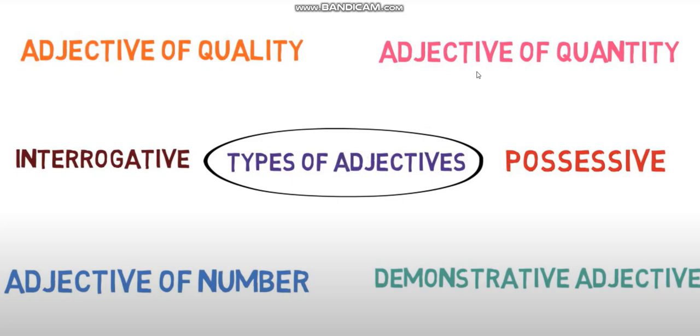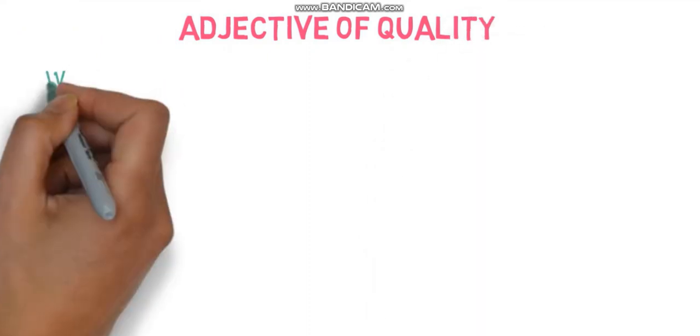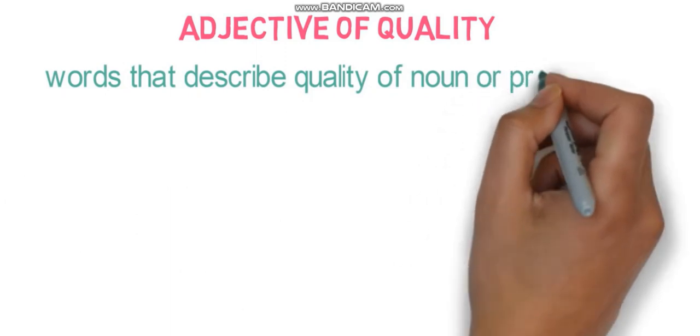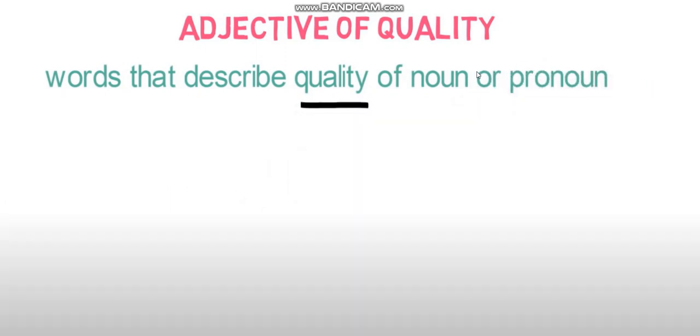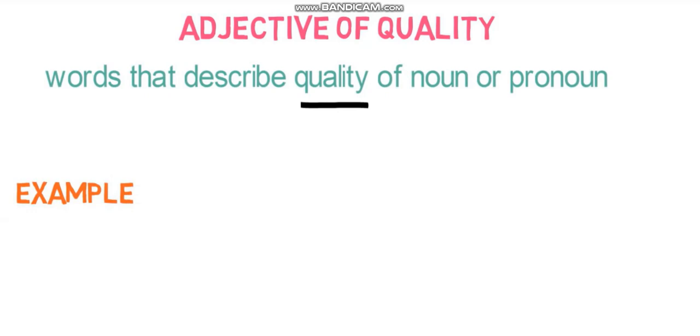Now let's look into them one by one. Adjective of quality. These are the words that describe the quality of a noun or pronoun. Note the word quality. As it is said, adjective of quality, it shows the quality of our noun and pronoun. Here the word quality shows how our noun and pronoun is. Let me give you an example to make it clear.